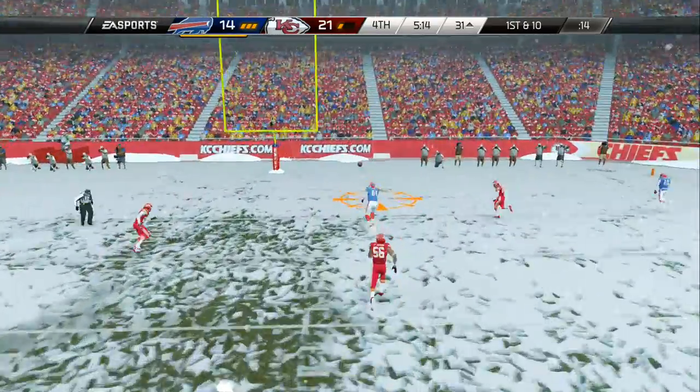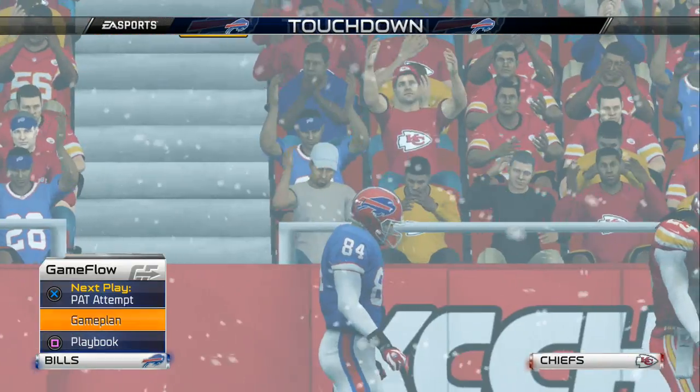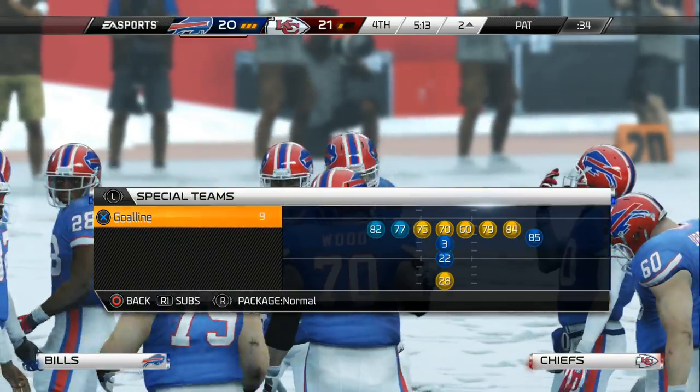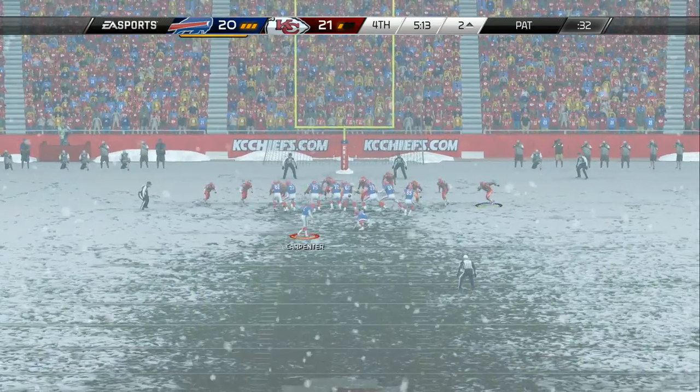Loads it up. It's going deep. Throws it in the end zone. Touchdown! Good job by the offense. They get in there. They tie this game up. Now we'll see if the defense can take advantage of that momentum and keep it on their side.